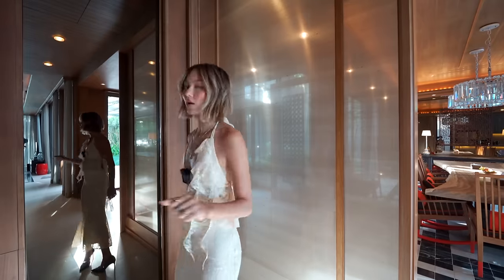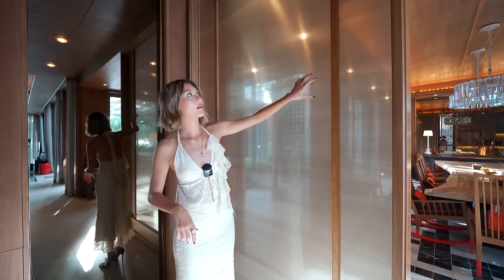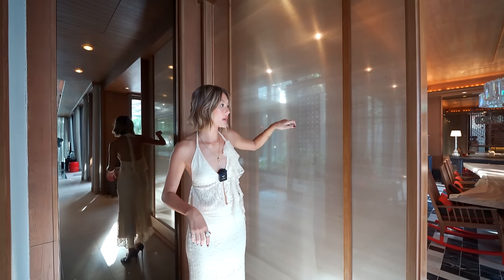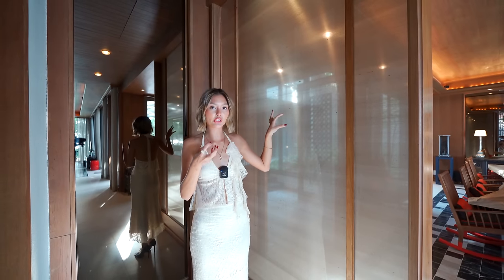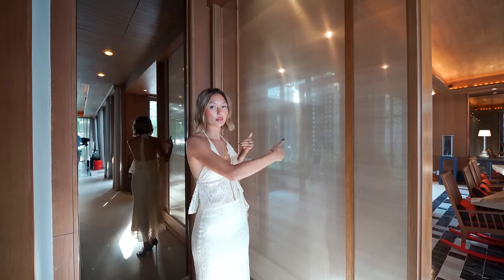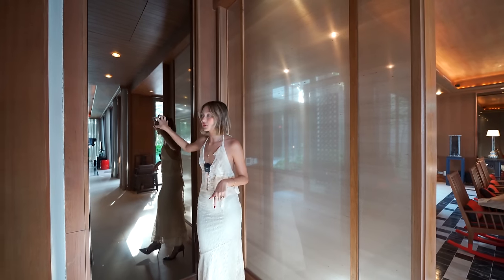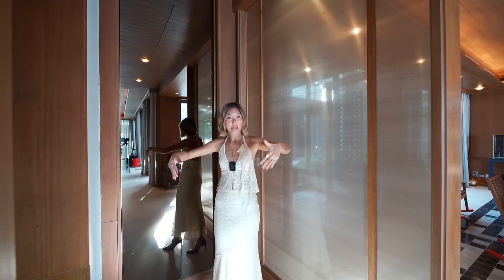To border off the dining room from the guest bathroom, you have this transparent wall that looks like there's a fabric inside, placed between two glass panels, so it gives you sheer privacy while also blocking you off from the dining room table. And once again, tinted mirrors right here to reflect warm light into this enclosed space.